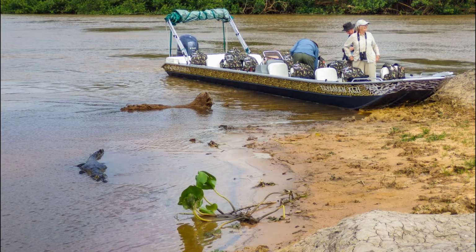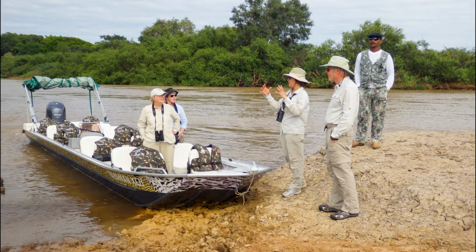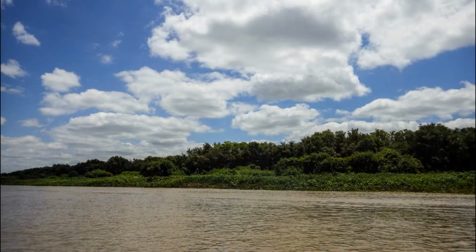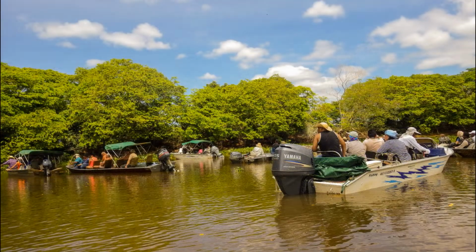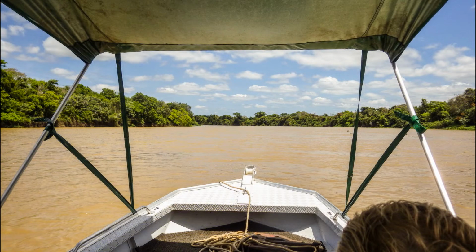It's time for a stretch break, undeterred by the caiman by the boat. Regina says it was this big, between the eyes. Mateo says another jaguar sighting. We all load up, and we are on our way. Well, this must be the place, but this jaguar is shy. We're not hanging around.